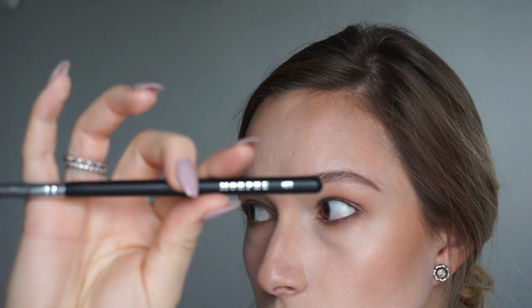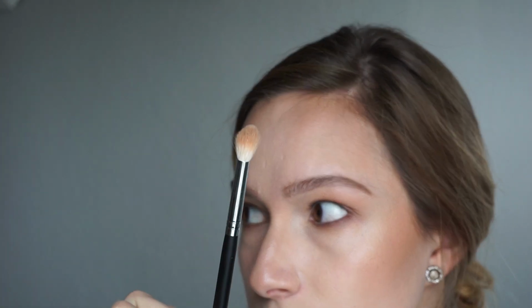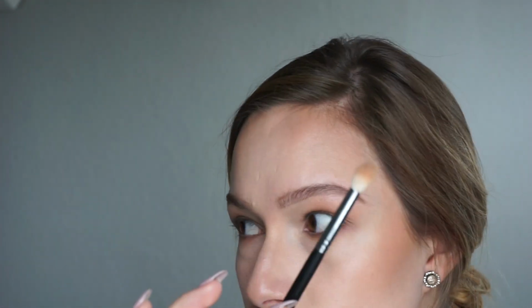Okay, and then to just blend them all together, I'm going to be taking that M573 brush again, this tapered one, and I'm just going to be going in, not putting any product in, and just blending my lower lash line into my upper area just to create that flawless flow.